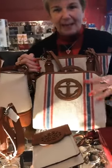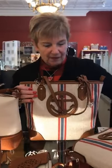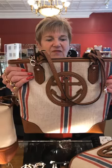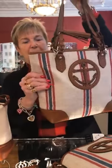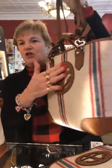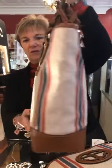Then, Vicki Bryan, hang on because we're thinking about you. I'm going to show you the big one first. So this is called Captain. It's $375. This is more like linen, and it's got the red and blue stripes on the wheat. And then it has a gorgeous hand-stitched anchor. And then on the back, it says, let your dream set sail.